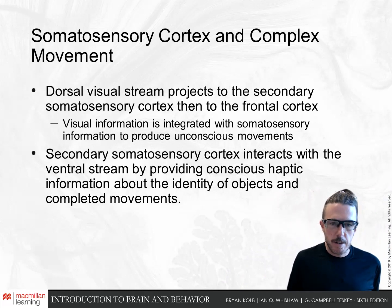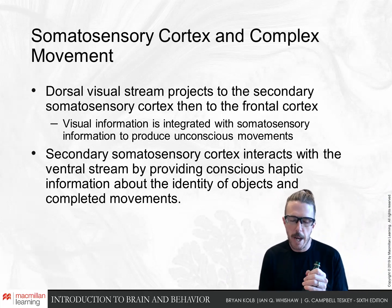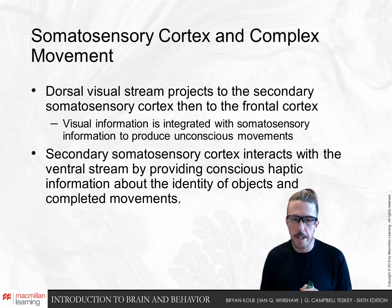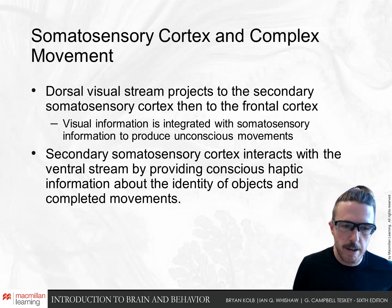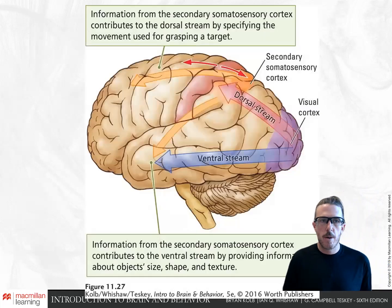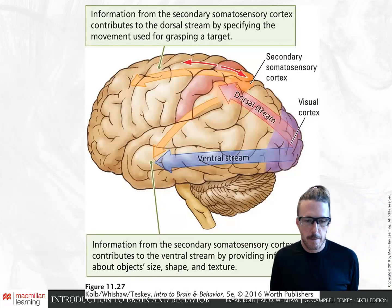The somatosensory cortex also interacts with the ventral stream. For instance, when you reach out in the dark and grab something on the side of your bed, you can identify it just from that touch, indicating connections between the ventral stream and the somatosensory information as well. So here we can see diagrammatically that the visual cortex sends information to the dorsal and ventral streams. This incoming somatosensory information contributes to that dorsal stream in order to produce movement, but it also sends information to the ventral stream to help us identify things using our proprioception.